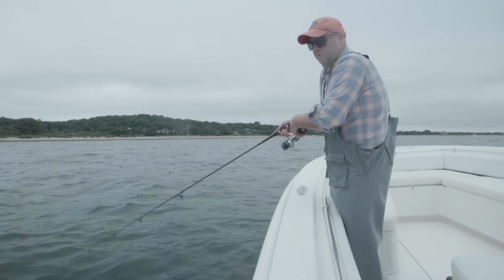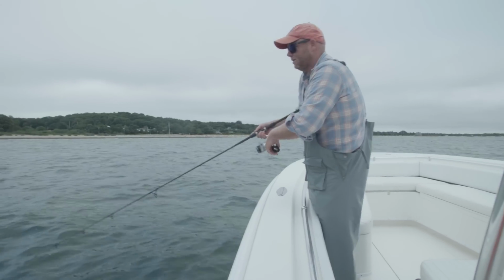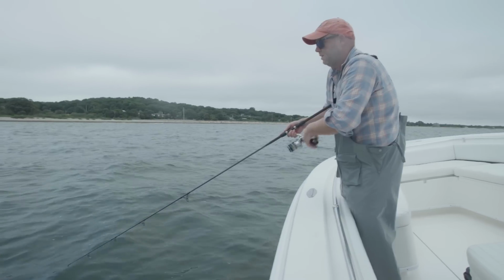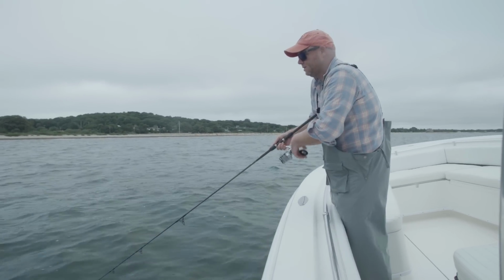If you're fishing near a rip, just a slow and steady retrieve like this as it swings into a rip, but it's just a good retrieve. And the bait's just going to have a natural wobble to it when it comes in.